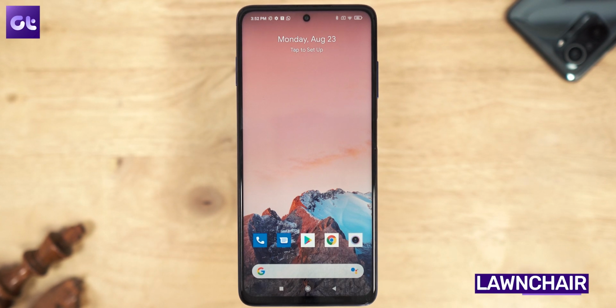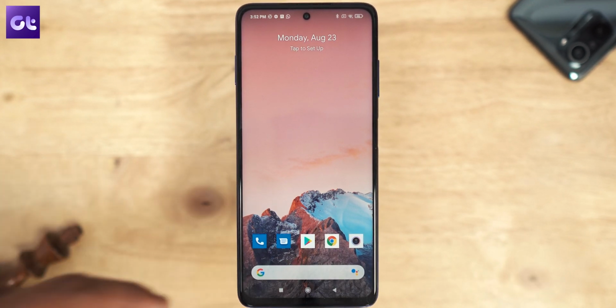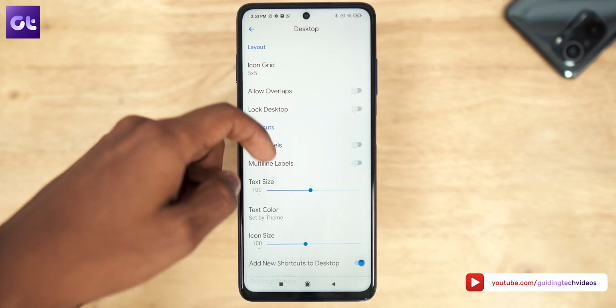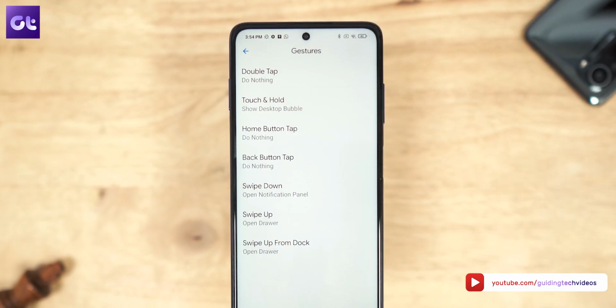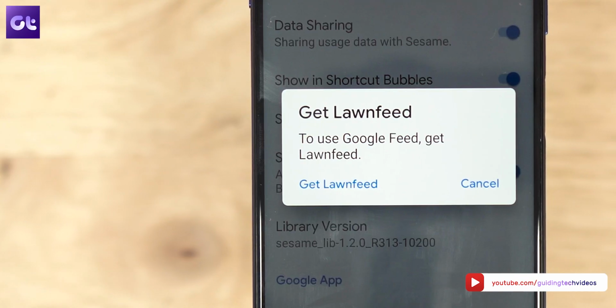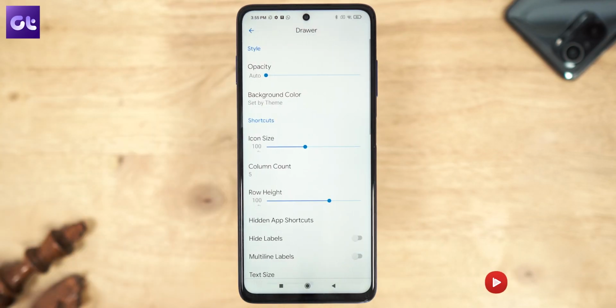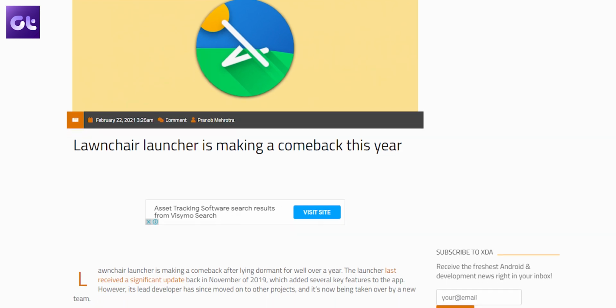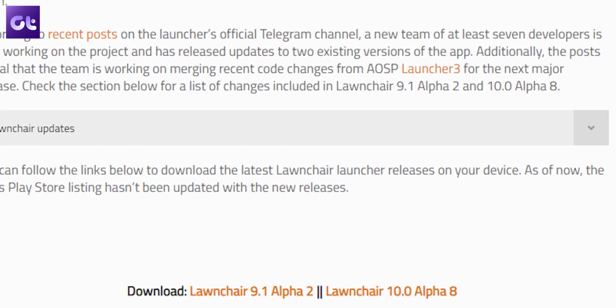It takes the Google Pixel launcher as a base and then adds a whole lot of customizability to it. You can customize the dock, the home screen setup, various gestures, and a lot more. If you're looking for a launcher that offers a ton of features but does not require you to spend a lot of time learning it, this is your best bet. And you can check out their XDA page for following all the latest development and downloading the latest version from their Telegram group. And well, that was it.